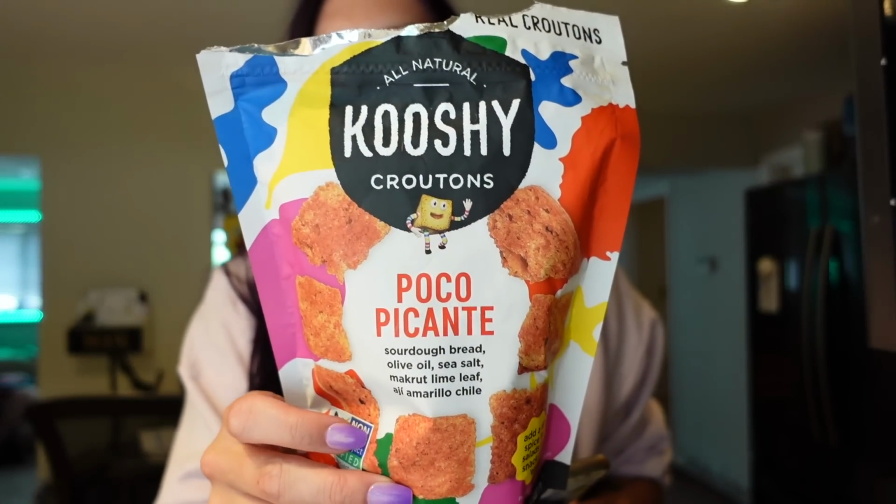I'm also gonna have a side of green grapes, and this is another recipe in my cookbook, so I was able to just track it, but it is 7 points total. The grapes are 0. I also used croutons. That was the other thing I forgot. So for croutons, I used the brand Kushi. These are the Poco Picante. They're so good. I actually started eating a couple while I was making them, and they're just so good. I always forget how much we like them.